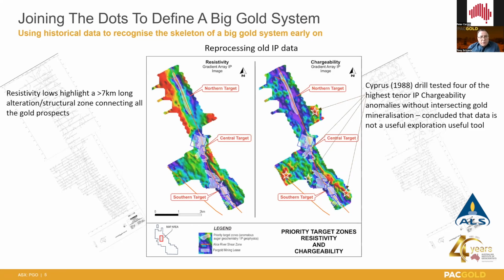P425 was one of the classics, and I'm sure Greg Morrison's on this call. He was one of the guys that put a lot of that thinking together, thinking about systems rather than individual prospects. So that was the first thing I wanted to try and achieve here, that we were looking at not individual prospects, but a connected ore system. So how were we going to achieve that?